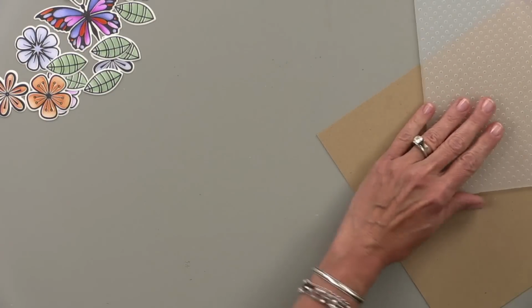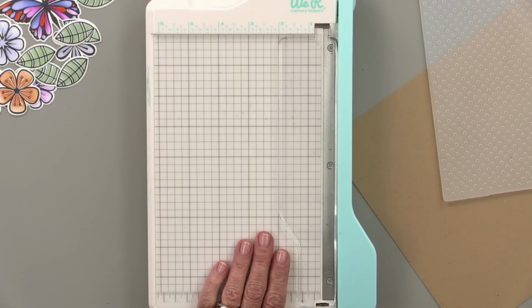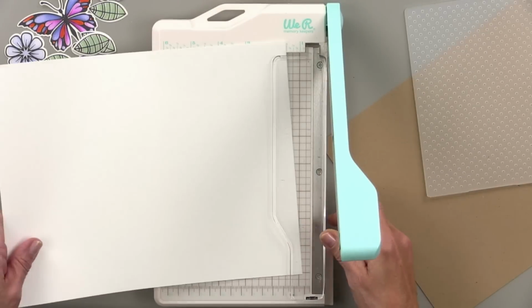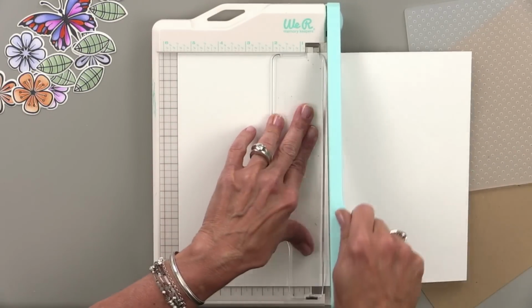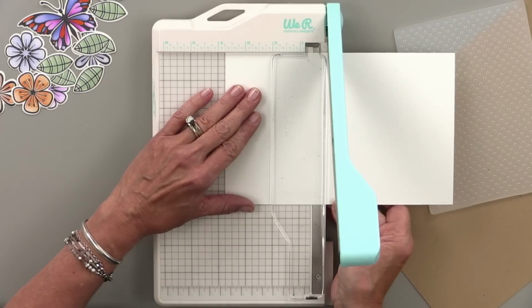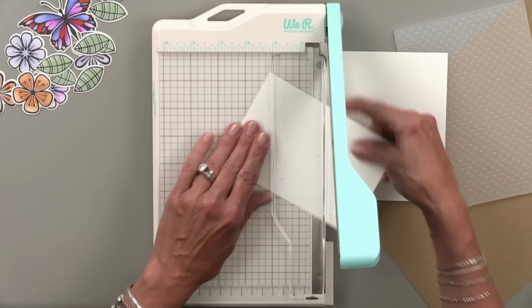So I'm going to cut another piece of white cardstock down here. Maybe I should back out just a little bit. That's a lot of paper. I'm going to cut another piece with the paper cutter. For this piece of cardstock, you could cut it out with Master Layouts too if you wanted to. I'm just going to cut mine with a paper cutter because I really don't want any particular edging on here. And I'm going to cut this to 3 3/4 of an inch by 5 inches.